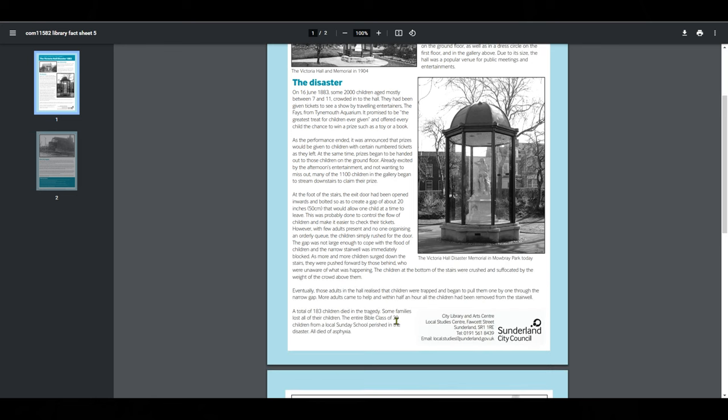A total of 183 children died in the tragedy. Some families lost all of their children. The entire Bible class of 30 children from the local Sunday school perished in the disaster. They all died of asphyxia. So in other words, they weren't able to breathe because of the crush. It was a very sad time.